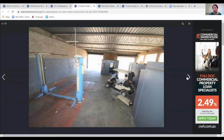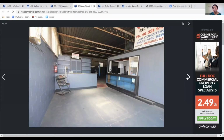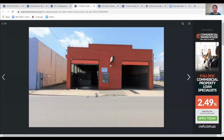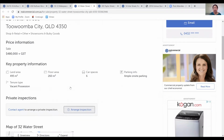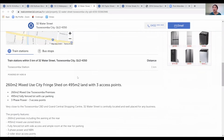So this for a tidy up will probably cost you somewhere around that 20, potentially 20, 30 grand to strip it out and to bring it back to quite a new state. And so it wouldn't be 480,000 plus GST. You want to take that back to at least mid 400s, if not early 400s, to start doing the refurbs and retenanting.